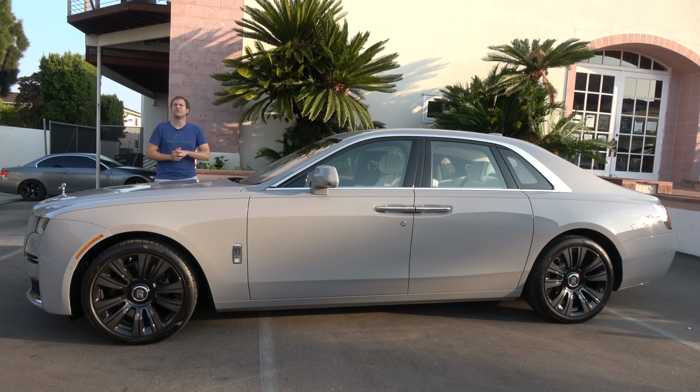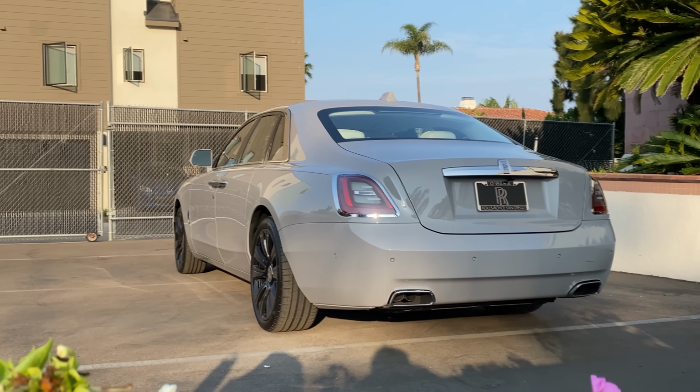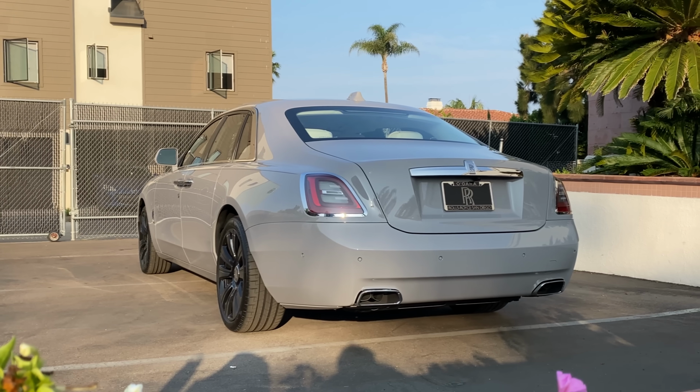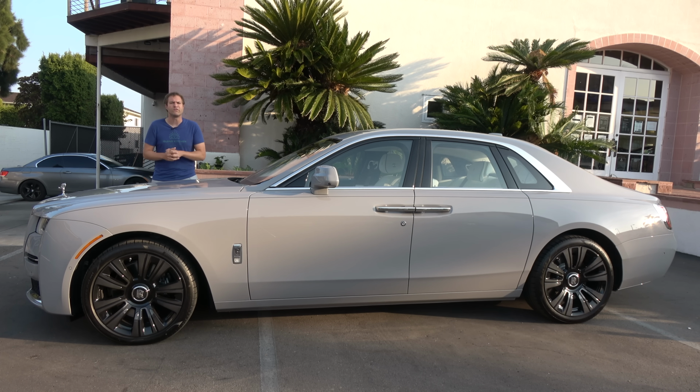Enter the 2021 Rolls-Royce Ghost. It's been completely redesigned from the ground up, and it no longer shares any architecture with BMW. It has now moved to a dedicated Rolls-Royce platform. It is longer, wider, and larger than before, and it now has standard all-wheel drive. It still has a V12, makes 563 horsepower and 627 pound-feet of torque. Even though this is a stately luxury sedan, it'll do 0 to 60 in 4.6 seconds.